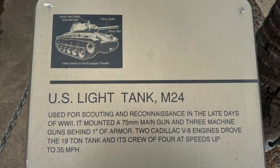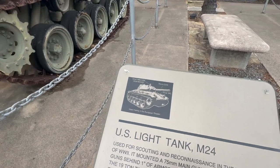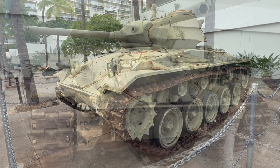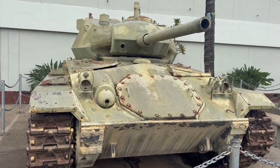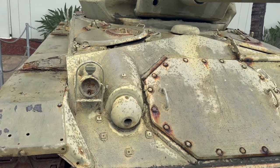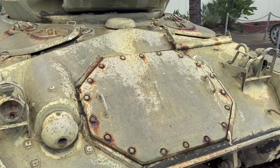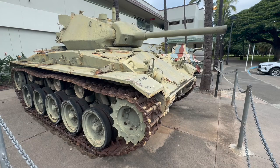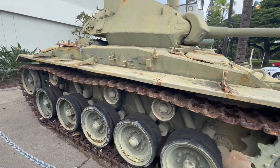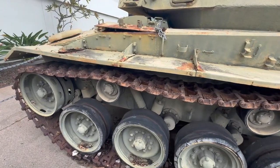And then there's the American M24 light tank that mainly saw action in Europe during the later war years. It has a version of the same 75mm gun used with the Sherman tank, but had thinner armor. It was mainly meant for reconnaissance, so it was built more for speed than head-to-head combat with German panzers. On the opposite side of the museum, a few hundred yards away, is the Pacific Ocean. So the salt air and humidity are also not helping to preserve this tank.